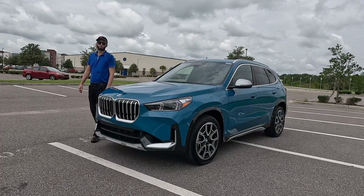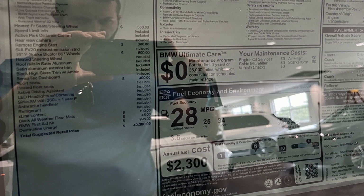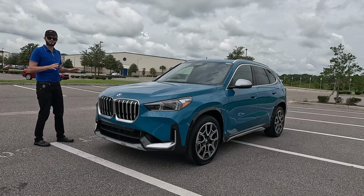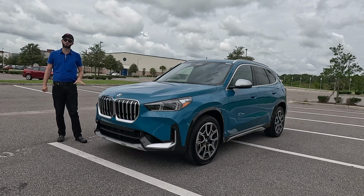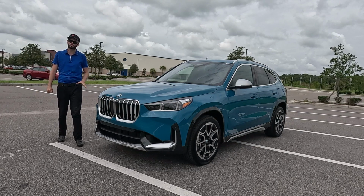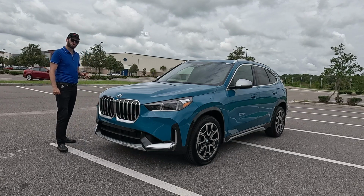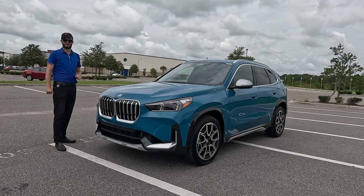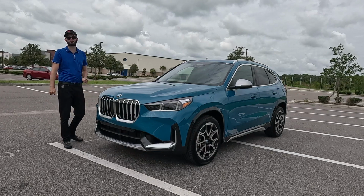The 2024 BMW X1 xDrive28i in Blue Bay Lagoon. This is an upgraded color. This is all new this year. We have increased in power. The B48 also has a more tuned engine. That would be for the M35i. This is almost at the base price of that. So is it better to option this fully loaded or to go up the tier so you get the performance?